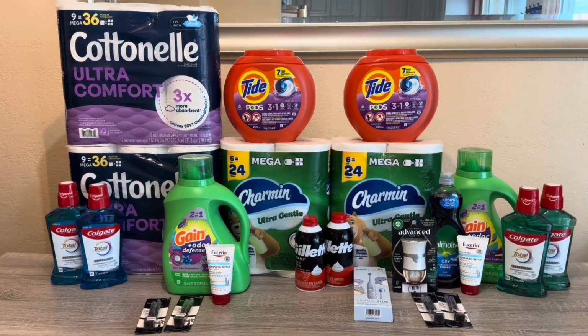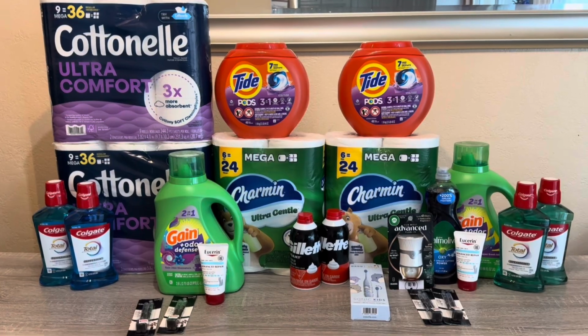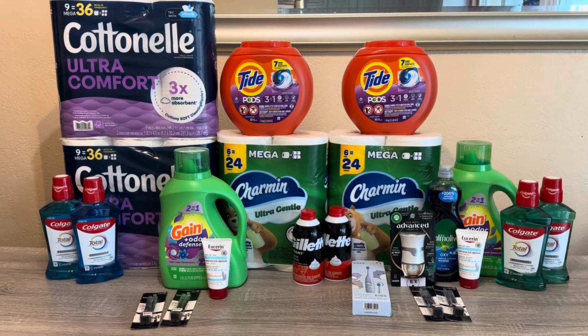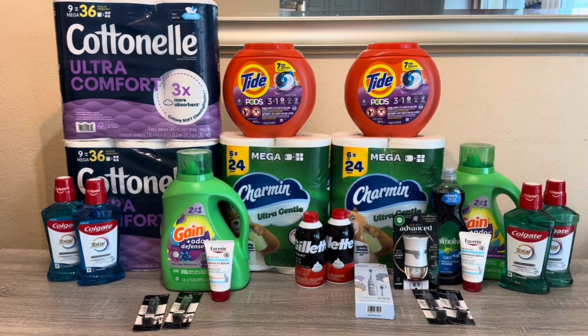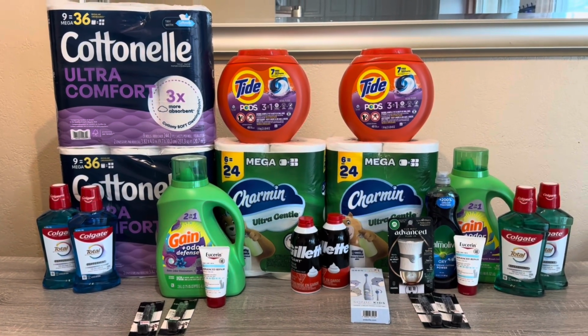So here is my CVS haul for this week. I do have two transactions here to go over. I do have two cards. I did get a $20 off of $80 CRT in my email on both of these cards.